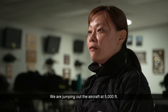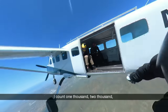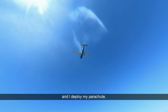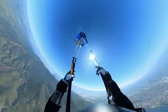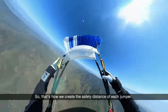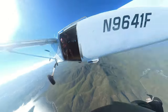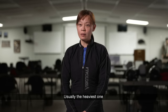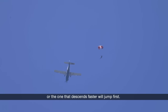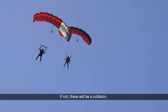We are jumping out of the aircraft at 5,000 feet. I count 1,000, 2,000, 3,000, 4,000, 5,000, and I deploy my parachute. So that's how we create the safety distance of each jumper, most probably 1,000 feet. Then the second jumper exits. Usually the heaviest one or the one that descends faster will jump first. So when canopies deploy, there will be a good safety distance in between jumpers. If not, they will have a collision.